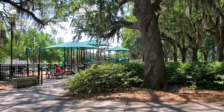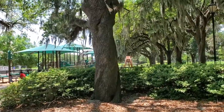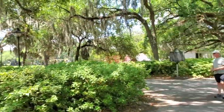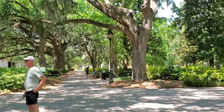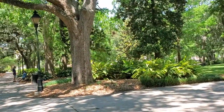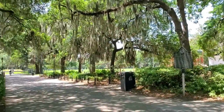Next is Forsyth Park. Yeah, there's a playground over here for kids. A dad and his child are playing, and believe it or not, the kid is having a good time. Look at these oaks. Oh, this is so pretty. No bicycles allowed through here. If you just want a beautiful, peaceful place to go, it's a very large park.